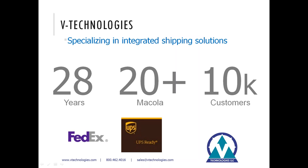V-Technologies is also a strategic UPS Ready provider and a Gold FedEx certified solution. Both UPS and FedEx provide subsidy programs which can be used towards the purchase of StarShip. So if that's something you're interested in, please touch base with your representative to inquire more about the subsidy programs, because they are great programs and tools that can be taken advantage of.